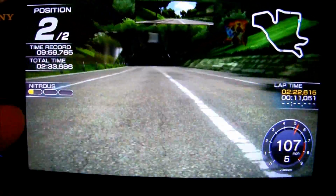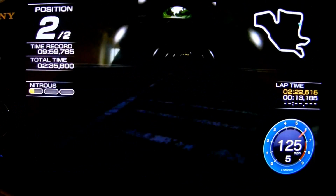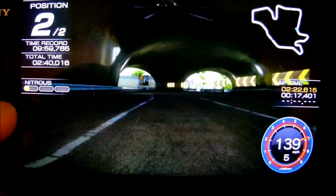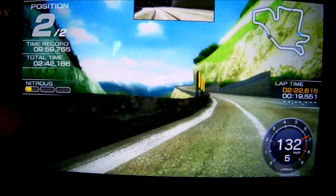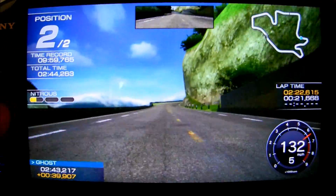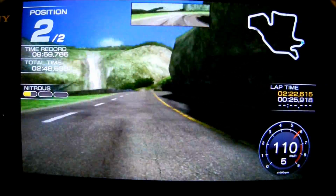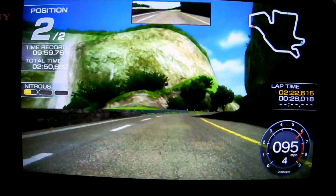It does appear to be a bit jerky at times actually. It's sort of dropping its frame rate. I don't know if you can see that on the video, which isn't great to look at, I've got to be honest. See there, it was a bit jerky. Slowed down a bit.